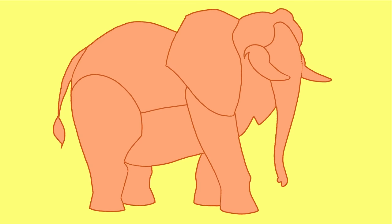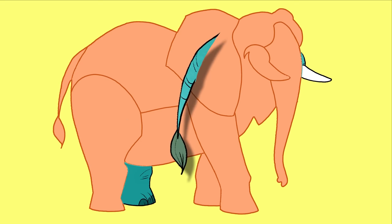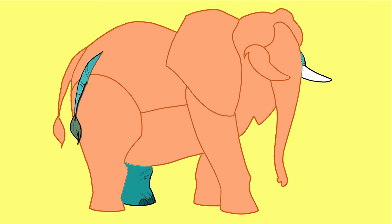Hi everyone! Today we are going to guess an animal. Do you want to help? Oh, here comes the first piece. Is that his foot? What could that be? It's white. Oh, maybe it's his nose? I think that's his tail. Yes, that's definitely his tail.